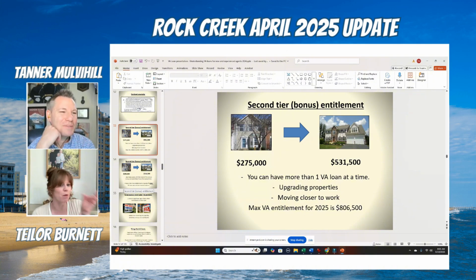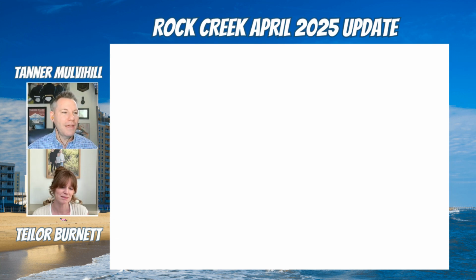So you just can't go the other way. Like we can't get smaller. If you're in a condo and you want to go into a little 1-bedroom house, VA is going to be like, why are you doing that? Yeah, they're going to be like, that doesn't sound quite right. So there's a few things going on in that. But that gives the folks an idea: if you have a property right now in Rock Creek and you're really on the fence, do we list it? Do we hang on to it? What should we do? You have all the options.